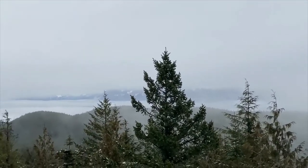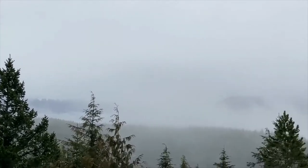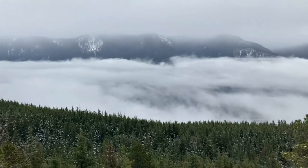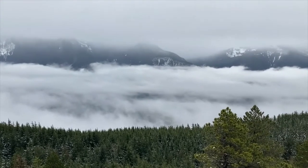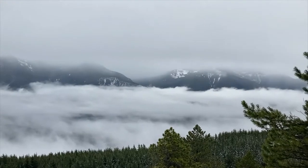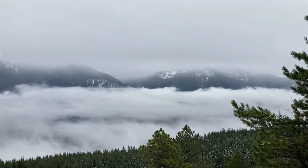Just see how they're below us. We're above the clouds. Some of them, anyway. Beautiful. You can just see the valley breaking out of the clouds below us. Wow, this is beautiful. Hear the wind?